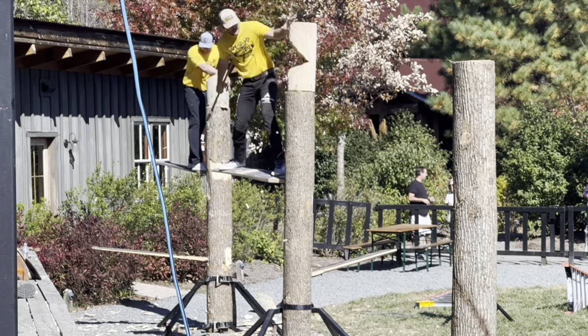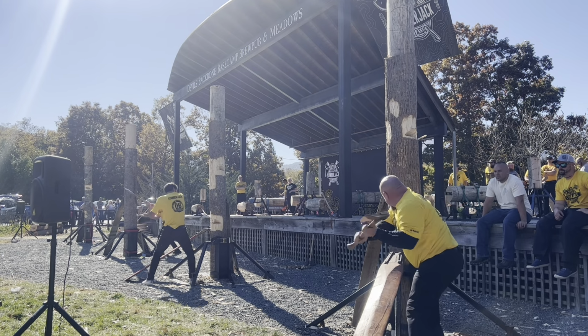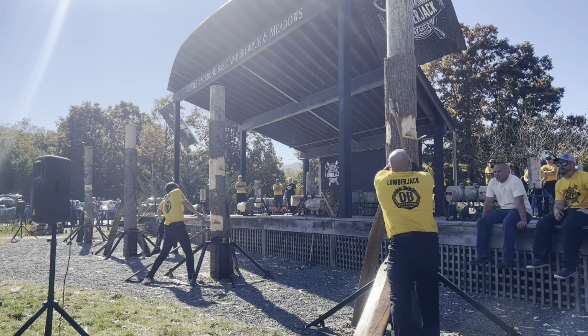He's just about done with the front, ready to get in. Go! All right, they've got to chop a pocket into the tree that they can put a board into.